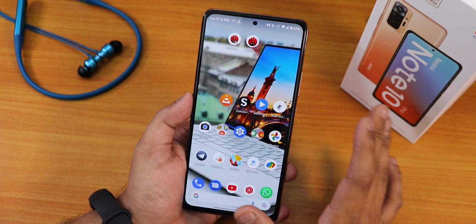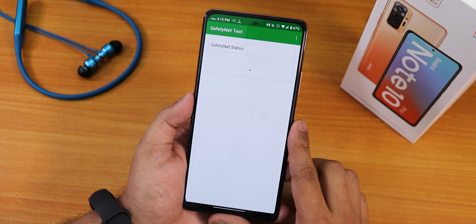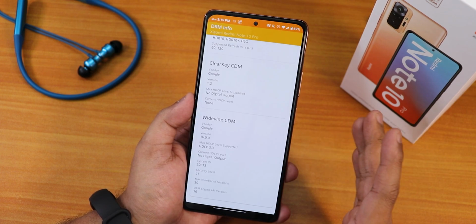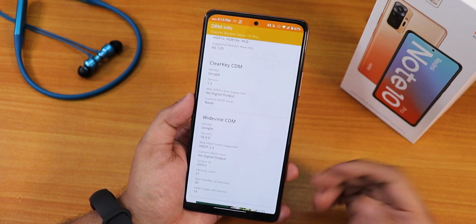And here I have not flashed Magisk. Even without Magisk, here we have the SafetyNet passed. So right out of the box, you get the SafetyNet working. So no issues whatsoever with banking apps on this particular ROM. Also, the DRM info stays L1 over here, so you can stream Netflix or Amazon Prime videos in 1080p without any issues.